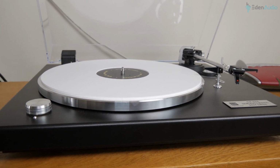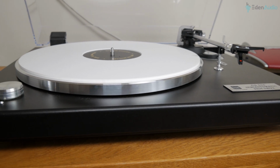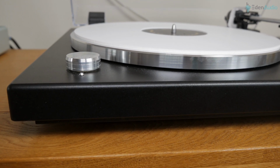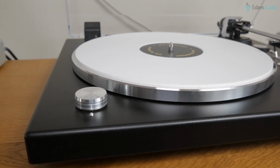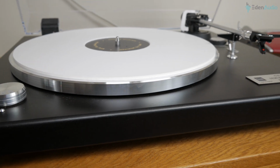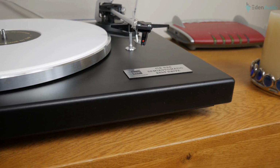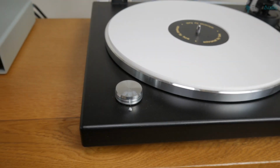Let's jump right into it and let's take a look at the Dual CS-526. As we can see, it's finished in this rather attractive black matte finish. It looks really, really nice, I feel, against the contrast of the chrome. We have a chrome platter, chrome tone arm, chrome branding, and of course we have the chrome selector here.